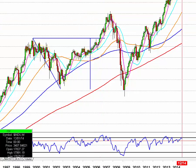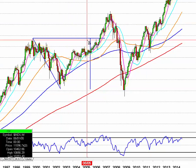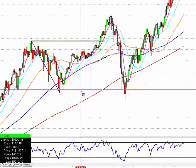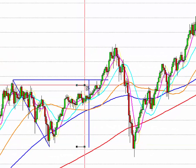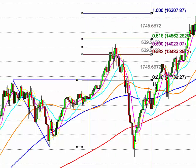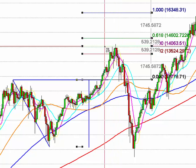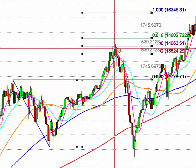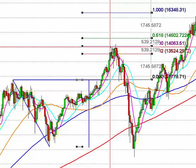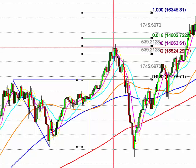So I'm going to show you the percentage of that move up. If we imagine the distance between the low and the recovery is 100%, of that move we rallied a further 50%, and you'll see the line going across here. It was actually more, so it got us up a little bit higher, in between the 50% and the 61.8% extension. So that's how much further we rallied up.